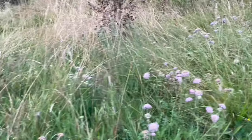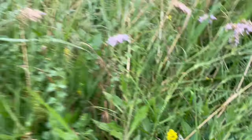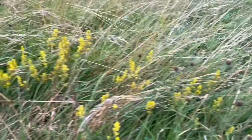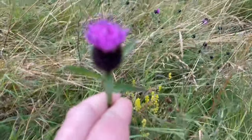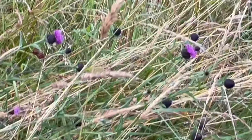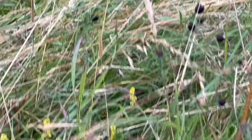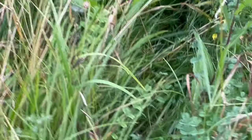Look at all the scabious and loads of this beautiful lady's bedstraw. Look at all that lady's bedstraw. And then down here, there's some knapweed that's blooming. This is the more common knapweed that most people know compared to the one that the slugs are eating. You can see there's some more of it in bloom. Some hawkweed, one of the dandelions. Some more yarrow right there. Here's more knapweed. This is salad burnet.